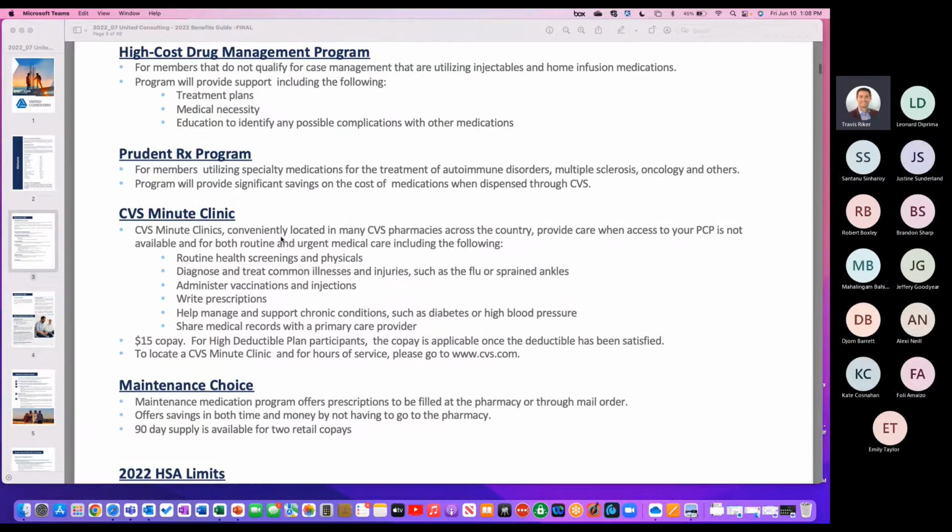The next is a program called Prudent RX. And again, there's nothing to really think through or have to write down. They'll be reaching out to you if this applies to you. They certainly would be aware. But if you have a need for specialty medications for autoimmune disorders or multiple sclerosis, oncology, there's an ability to get significant savings on the cost of those medications when it's dispensed through CVS. So if that applies to you, just know that there's an opportunity to potentially change locations and see what the cost difference would be. It could save you and the organization a tremendous amount of money.